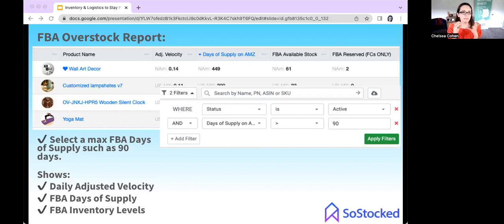All right, so this report helps you to clear space, avoid additional fees, and increase, like I said, restock limits, IPI score, boosting your rankings, all of that. So these reports are extremely valuable for you to start implementing within your business.